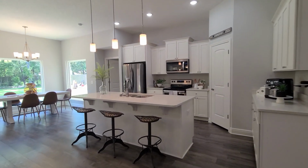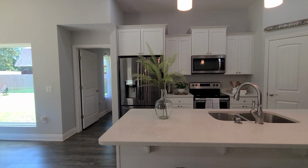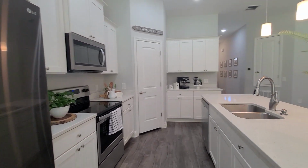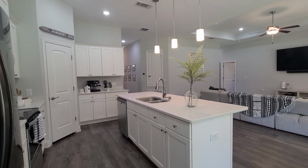We do have quartz countertops in here with a breakfast bar suitable for seating for 3. Fridge with ice and water dispenser with an electric cooktop, built-in microwave, pantry, and soft close cabinetry as well. Just a wonderful setup in here.